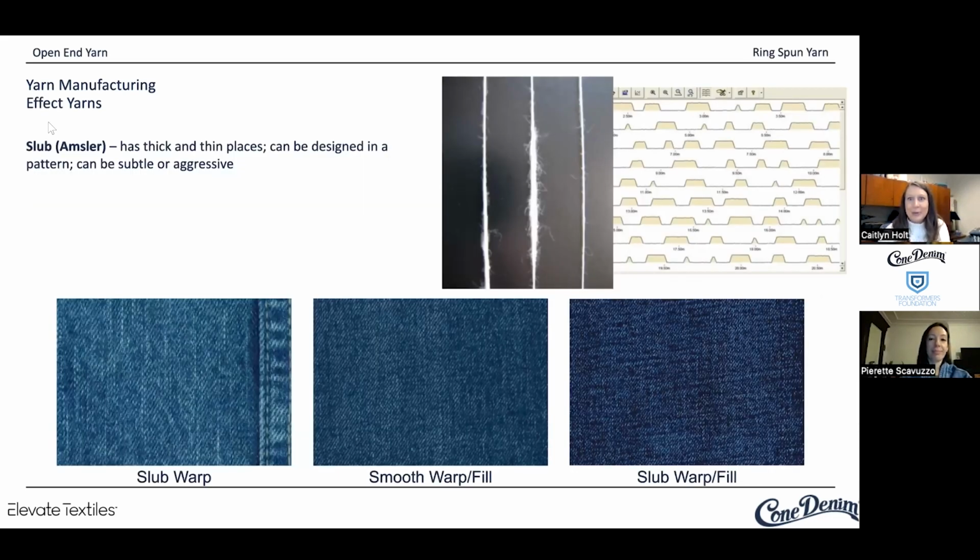On both of our yarn types, you can include a slub pattern. Slub is a thick or a thin place in a yarn, and it is designed in a computer program. You can see the picture of the yarn at the top. The left side of that yarn is the standard yarn size. In the middle, you see a thick place, and on the right-hand side, you see a thin place. It's like a completely different yarn count, basically, but it's just the slub.